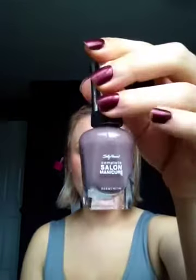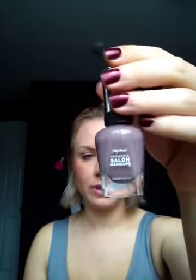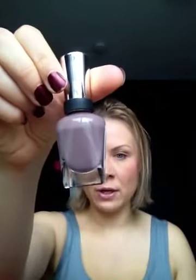An all-time favorite that I get the most compliments on is Commander and Chic from the Sally Hansen Complete Salon Manicure line. Now this claims to have base coat, top coat, color protector, UV, whatever. This just claims to have everything in it. I've never used it with this because this is just a recent acquisition for me, but I'm definitely going to try it. On its own, I find that these wear a very long time.